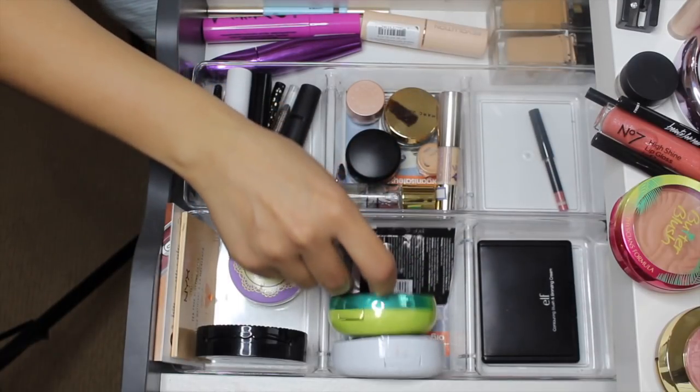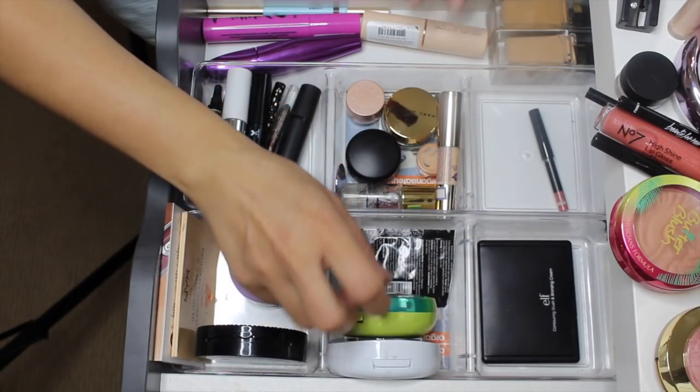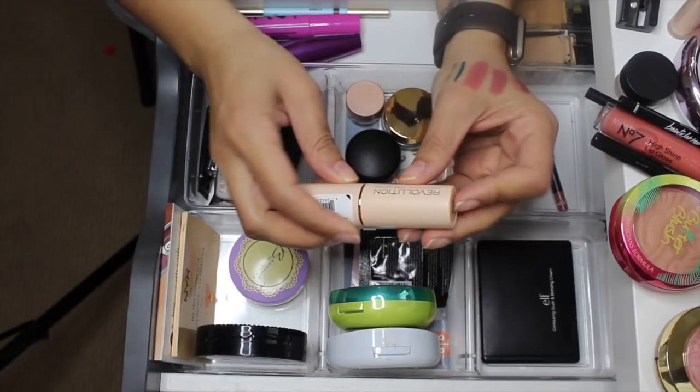Move these out of the way too. Starting to look like a mess up here.